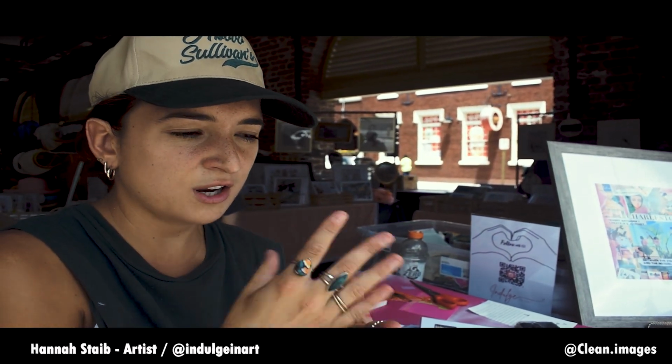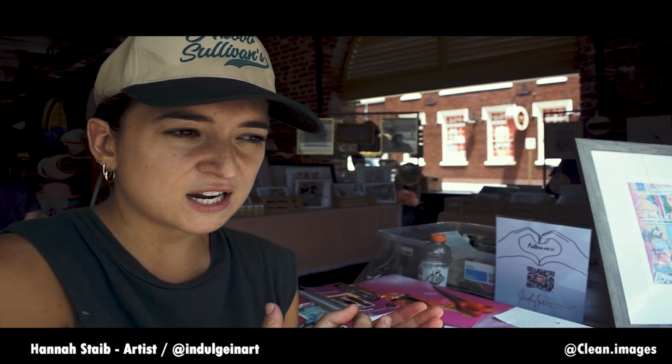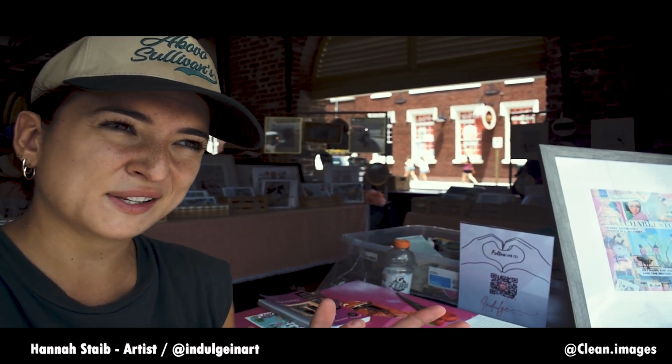I decided to create art more frequently and experimented with a mixed media style. Got into the City Market in 2021, and it's now 2024. So, growth. So we're at the City Market, Marion Square, and Second Sunday on King Street. That's kind of where it started.